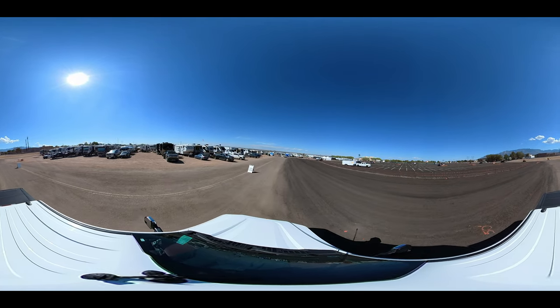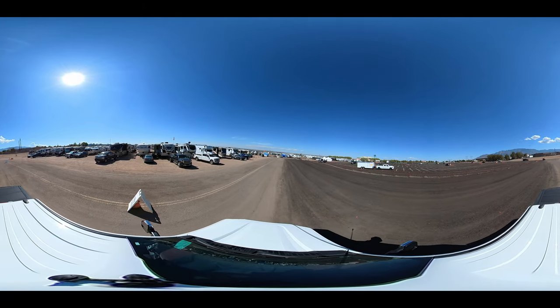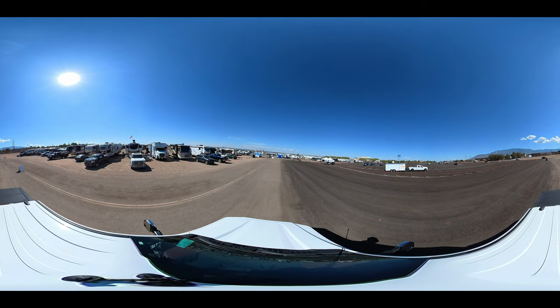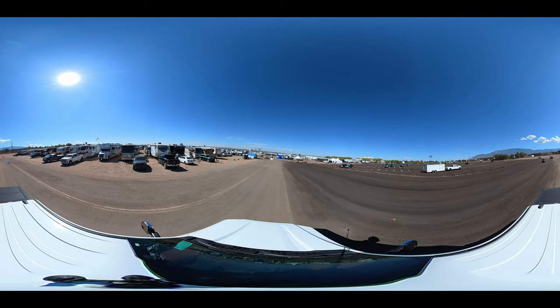You can scroll around and look in 360 degree directions. You can also zoom on some devices, tablets and such. I don't know if you can do that on TVs. Different apparatus have different capabilities.